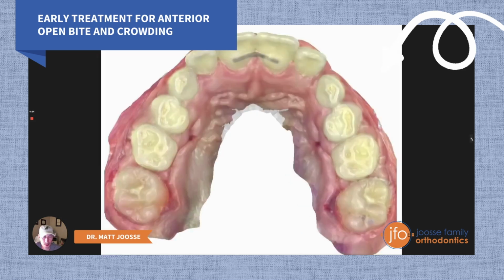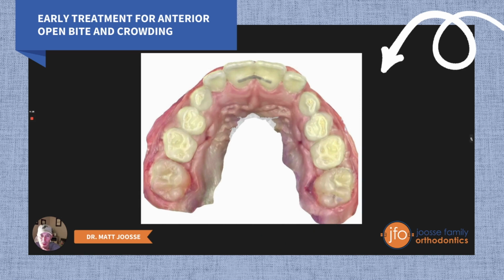Here's where we finished with Bryce. This, by the way, all happened within 1 year. And so you might be able to notice that there's a wider upper jaw here. I actually bonded a little wire on the back side of these 2 front teeth because there's a gap between the 2 front teeth when we started, and we wanted to make sure that that gap didn't come back. But you'll notice that we opened up space and we got these lateral incisors into the mouth safely.